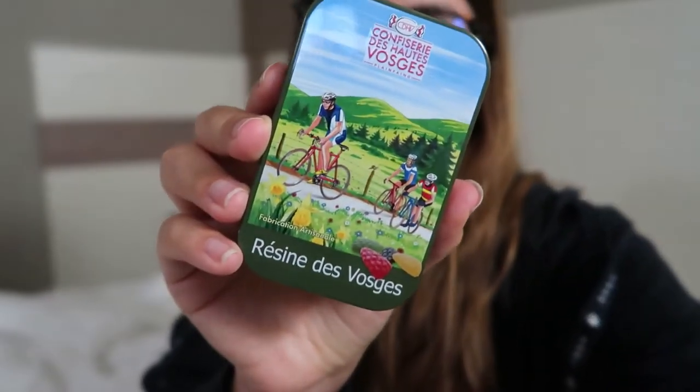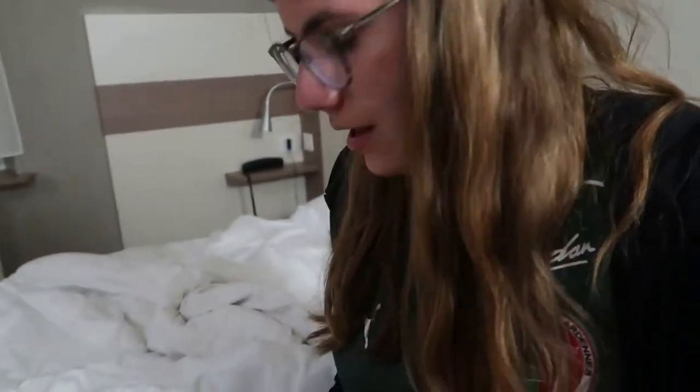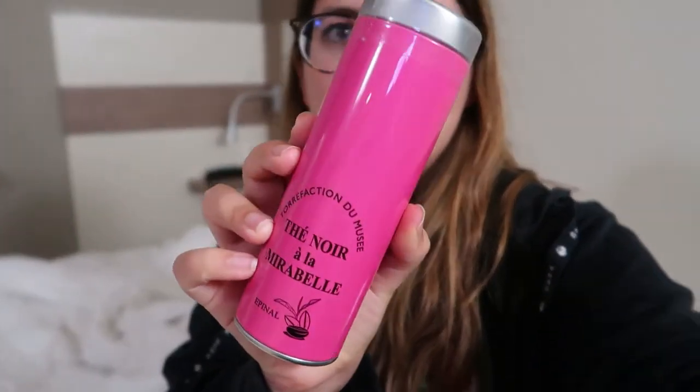And then I also got this one, which is Raisin de Vosges. And they're quite nice. The last thing I got, which is also the one I'm most excited for, is this black tea with Mirabelle. That's the famous tea that they wouldn't let me enter with, so I had to hide it in the bushes. Sorry, you can hear the boiler. It's black tea, Mirabelle, jasmine, orange and rose, and it smells so nice. France has very, very nice teas.